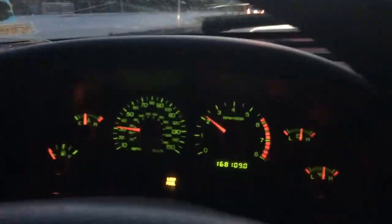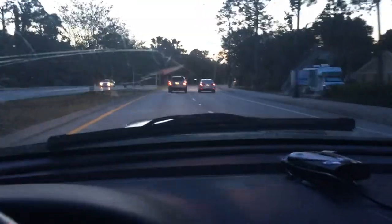I'm blocked in by these two cars. Can't really do nothing. Kind of crappy. All right, so I got a red light here.